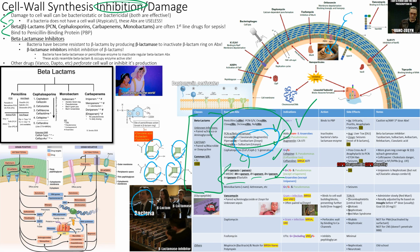And what does the bacteria do? It says, hey, I'm going to kill you. I'm a penicillin, I'm going to come in and kill you, bacteria. And the bacteria say, hey, what are you doing? I just hired a hitman. His name is beta-lactamase. Beta-lactamase is an enzyme that's going to eat apart the beta-lactam rings and inactivate that antibiotic. But then the beta-lactam antibiotic says, you know what? I hired a hitman as well to kill your beta-lactamase. So it's a beta-lactamase inhibitor. These little chemicals are playing each other.